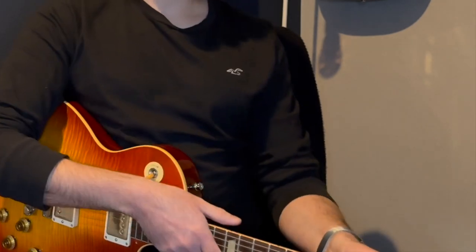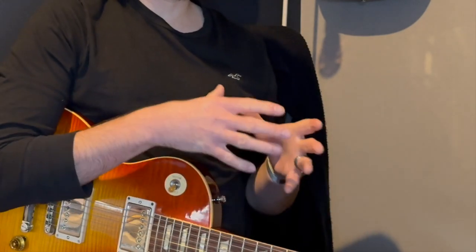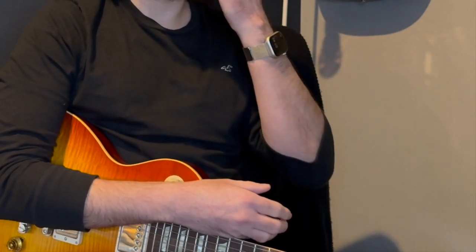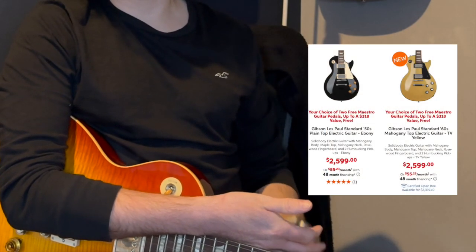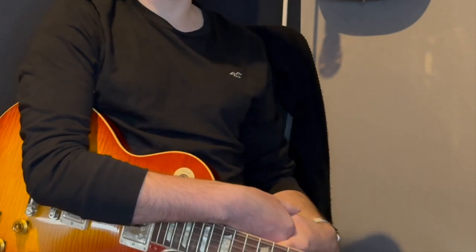So first things first, the Les Paul Standard on Sweetwater today is priced at between $2,000 and $2,700. Now these are normal prices. This isn't a Black Friday special. This isn't any sales and discounts.